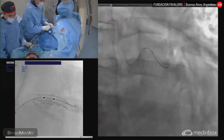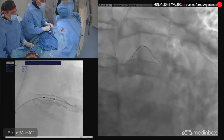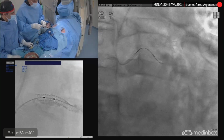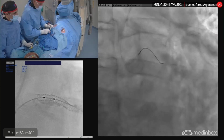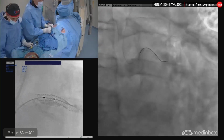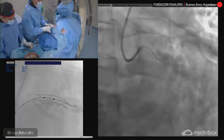So we will try with this wire, then we will change for the Sion Blue, and then probably we go for a stiff wire, like Gaia or something like this. This is almost subtotal occlusion. Oh, no. Let me see. Pull the balloon. Okay. Hace un tecito, please. Oh, it's so tight and so short the distance I have to cross.